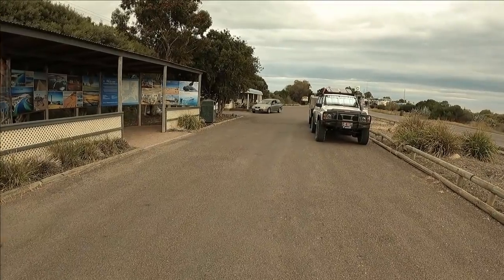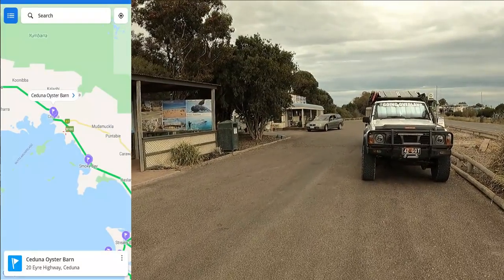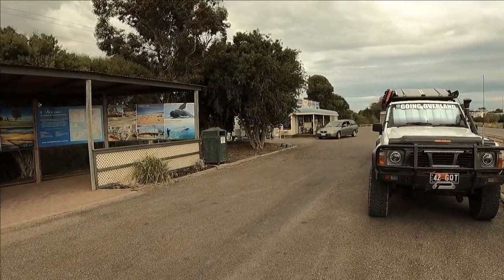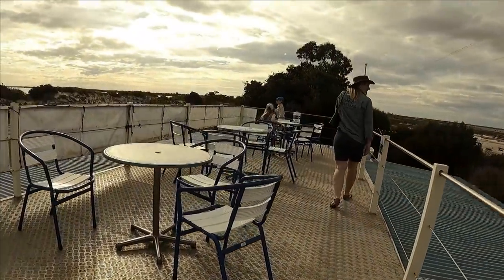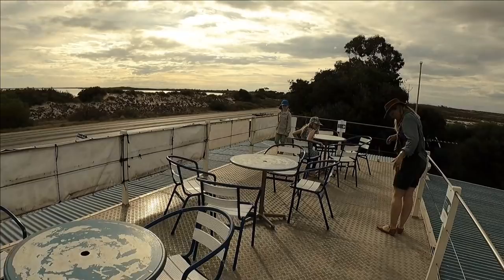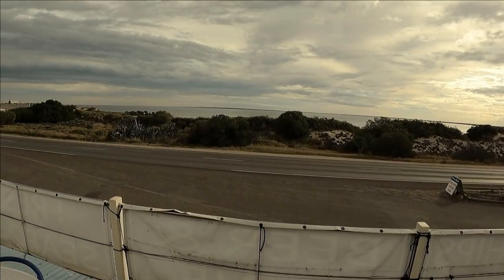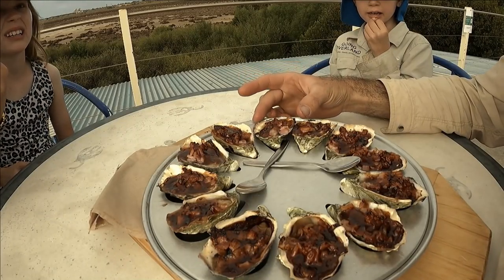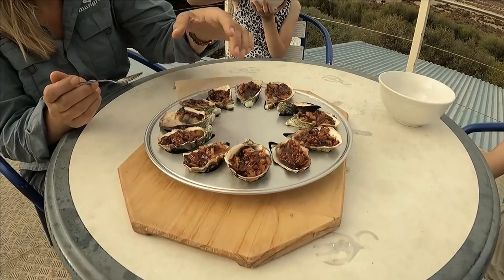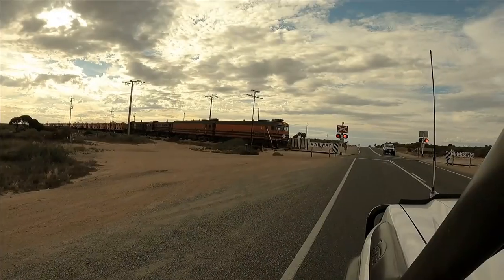Brown Point. So no trip through Ceduna is a real trip unless you stop at the oyster bar and get some oysters. So we're going to pull up. We've been busy shopping, getting fuel, beer. It's a big town, I should say. They've got everything you need, so plenty of servos. And yeah, get some oysters, let's go. Reasonable prices on everything, too. Hey, yeah, chips. It's pretty cool.